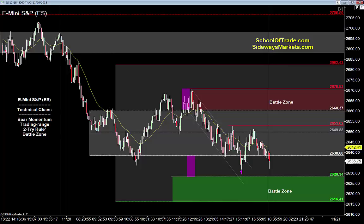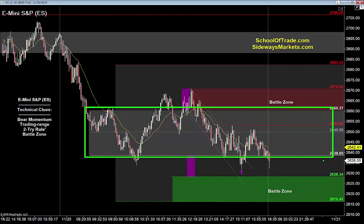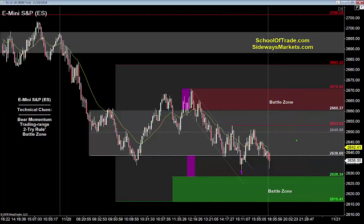So the bears definitely have the wind at their back, and that tells me to look for selling opportunities up at resistance levels. And of course, with this being a range, there will definitely be a couple levels of resistance that could be used for a sell, such as that 26.53 area. But let's be honest, right? With this range, it's going to be a whole lot more reliable to sell up around the high of that range.